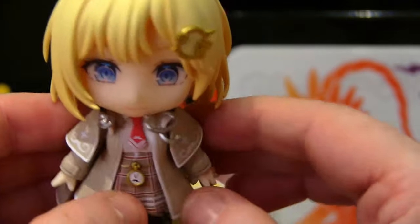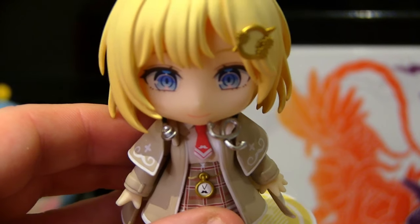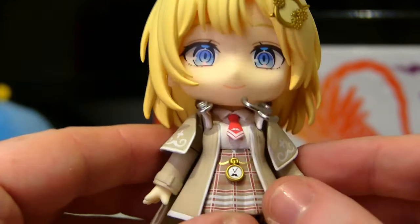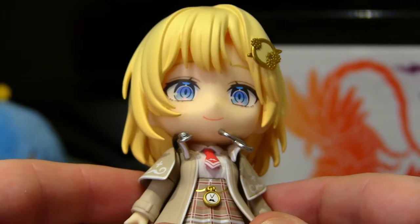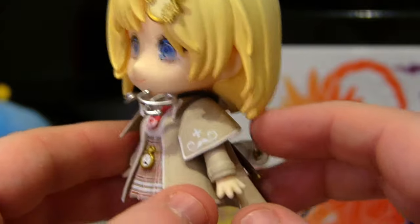I like the tie. I like the Watson tie with the little tiny mustache. Can you see it there? It's very, very tiny. Yes, that's it there. And I like the little clock pocket watch with the tartan skirt. Very, very nice touch.